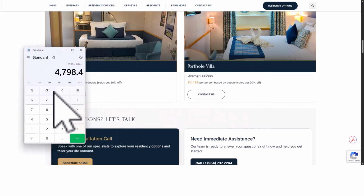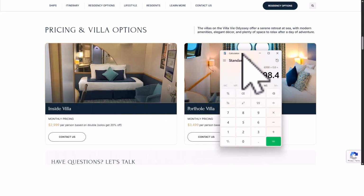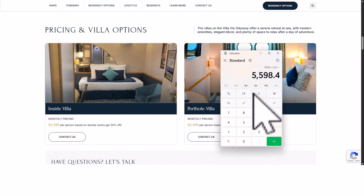Let's look at a porthole villa. $34.99 per person based on double. So $3,499 times 2, $69.98 for a couple. Solos get 20% off, so if I'm doing the math right, we're talking $55.98 for a porthole villa, $5,998 per month for this rental option. Now that we know that, I like to keep the math simple here. We're going to talk inside villa, $29.98 times 2 times 0.8. All right, $4,800 a month.